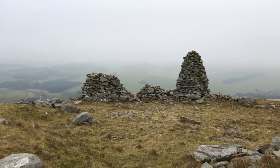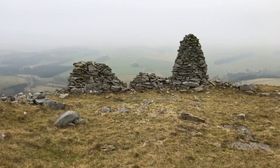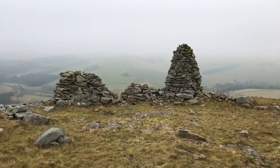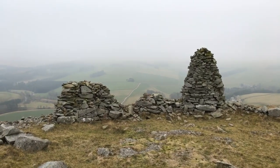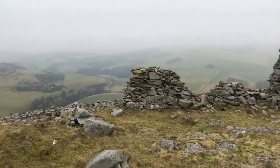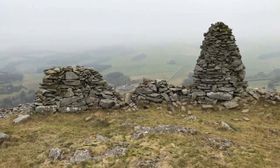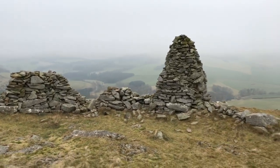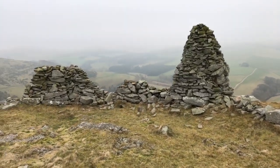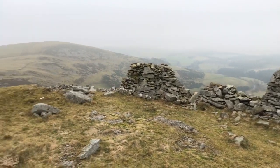Hello everyone, welcome to Broch in the south of Scotland, near the town of Stow, or the village of Stow, between Stow and Galashiels. And this is an Iron Age hillfort, or a broch as they're called in Scotland. It was built by the Votadini people some 1800 or 2000 years ago. And we're in the middle of it.